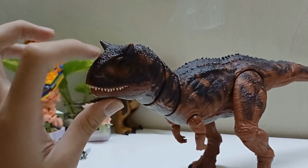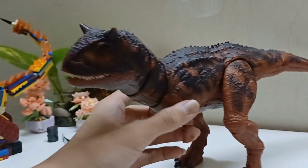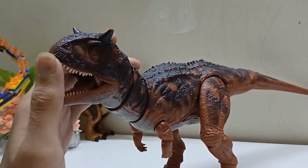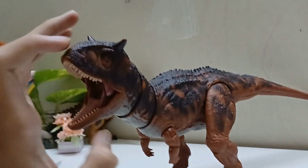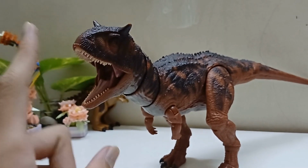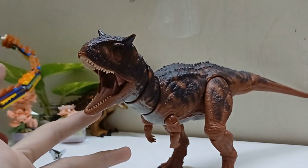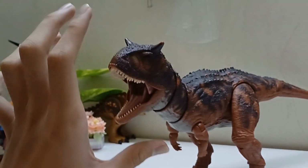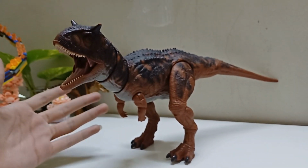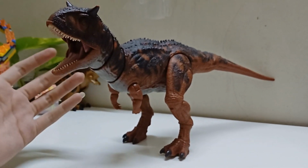And in Prehistoric Planet, they actually showed a funny way of how they would mate. They would dance with their arms out and just sway them around. So this is why Carnotaurus is my favorite dinosaur. And Hammond Collection Carnotaurus is by far the best Mattel figure that the toy company has ever done. There are more Hammond Collection figures coming soon, but I feel like this Carnotaurus is the best, out of all of them. So yeah, this is my favorite dinosaur and my favorite figure from my entire collection.